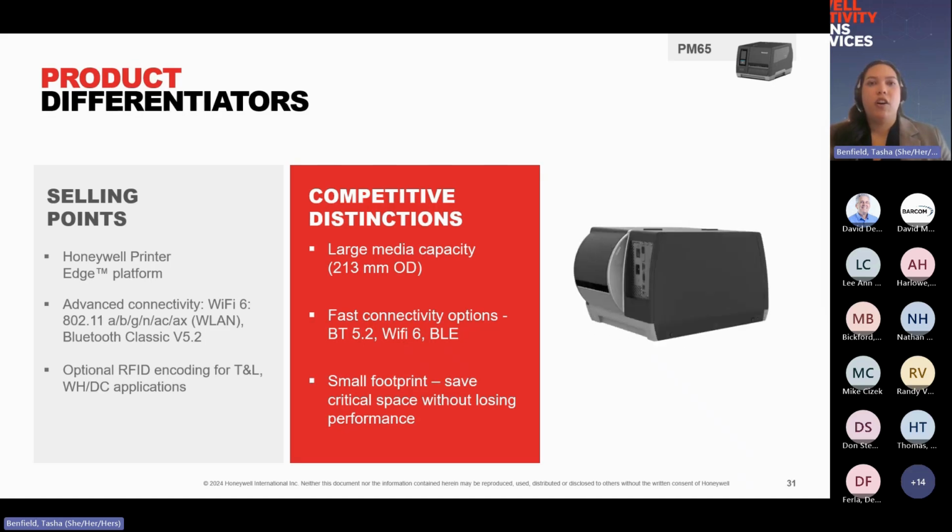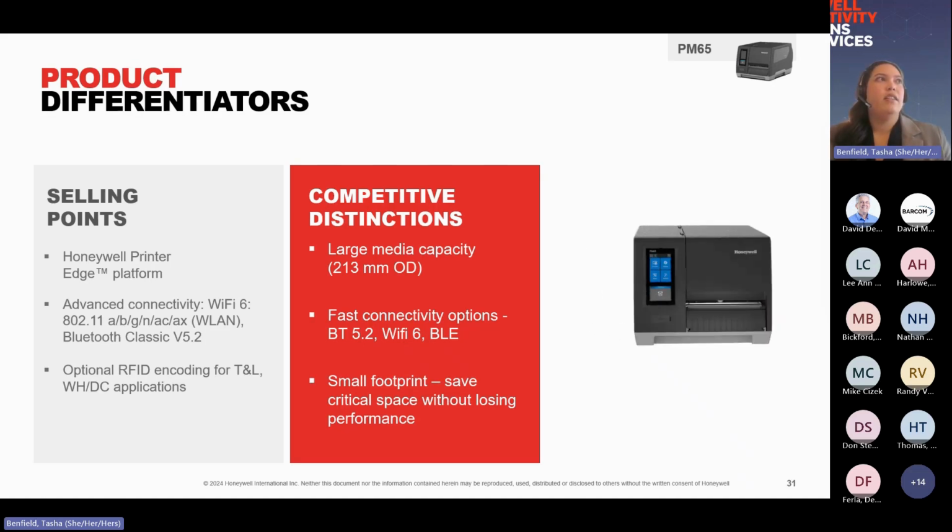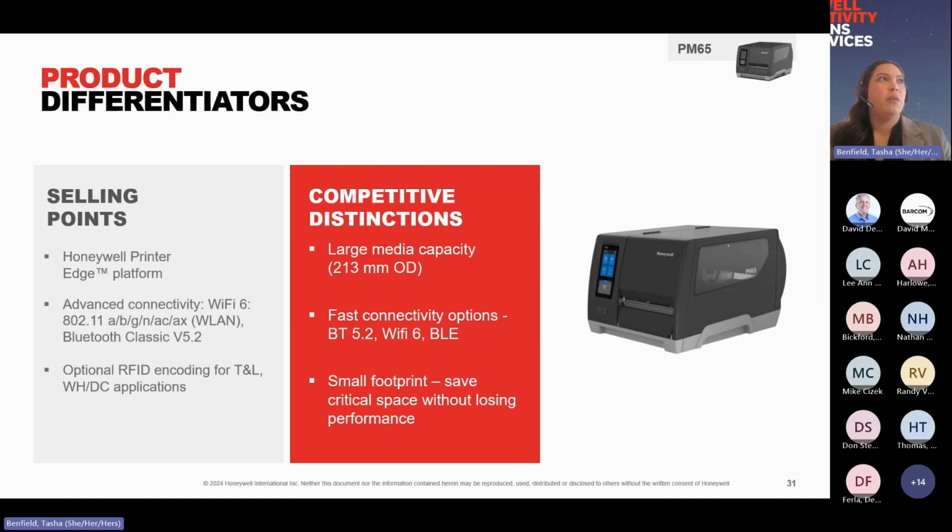Some highlights that I do want to call out on the PM65: it is also built on our Printer Edge platform. It's got advanced connectivity with Wi-Fi and Bluetooth. It's got an optional RFID setting if you choose to do so for any warehouse or distribution center applications. It's got that small footprint that I had mentioned previously, and a large media capacity as well.